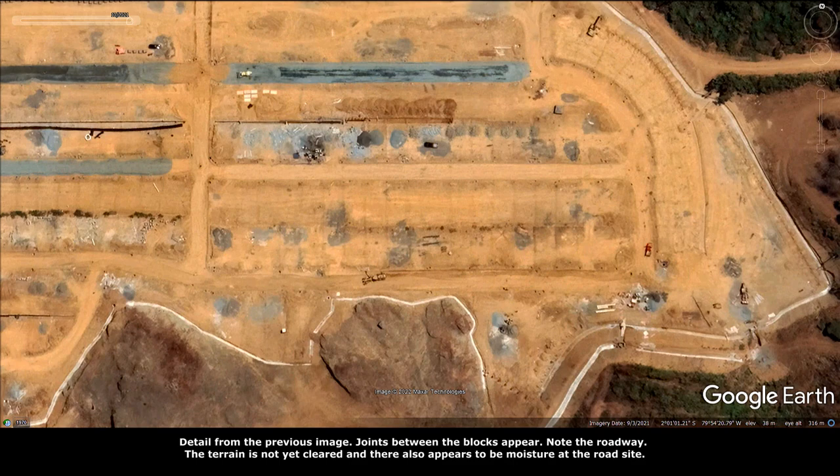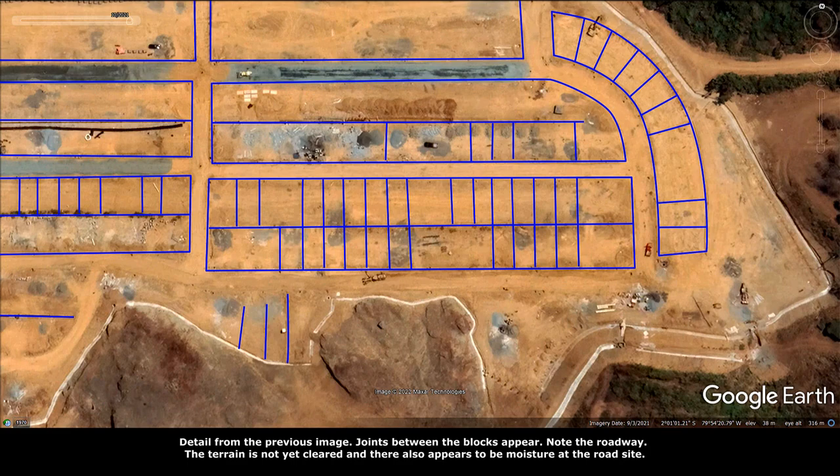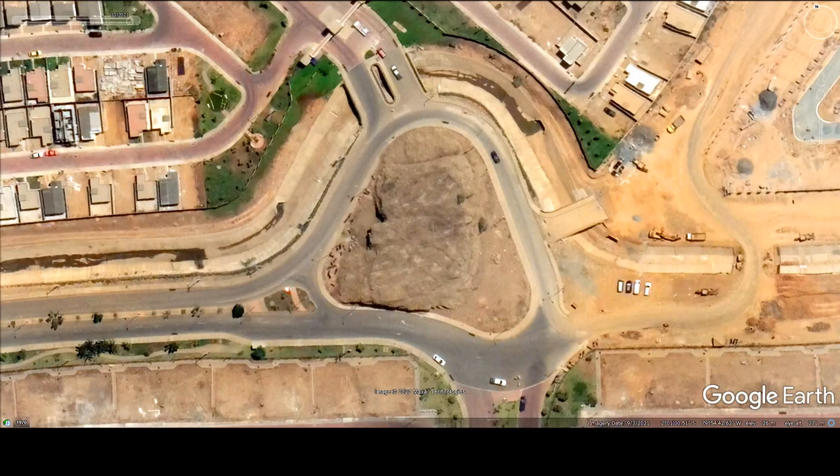Detail from the previous image. Joints between the blocks appear. Note the roadway. The terrain is not yet cleared and there also appears to be moisture at the road site. The last remnant of a hill that is slowly disappearing. What's below? Probably an ornament.